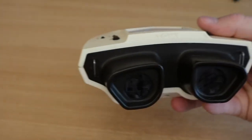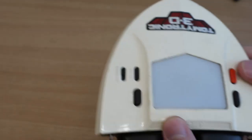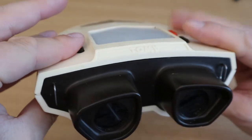Yeah, this thing's filthy. If I do get it working, I'll have to clean it, because I think if I start using this, I'll end up with pink eye or something. I don't know. But anyway, it's very simple. You just switch it on, hold it up to your eyes, and then you've got left, right, and fire. And that's how you played it, really.